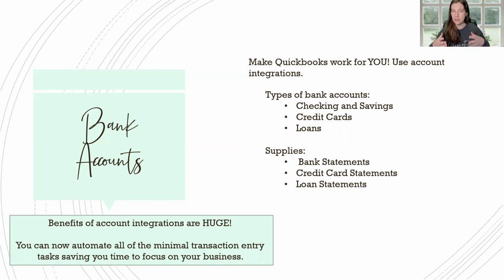And that can sound kind of scary because like, oh my goodness, what if the computer puts it in the wrong place? Yes, that does happen. But the computer does not actually enter these transactions into your books. It just provides suggestions. So it will set up the transaction to be entered and say like, okay, it's going to go into this account. This is who it's for, whatever. But you have to review it and approve it and tell it to put it in your books.